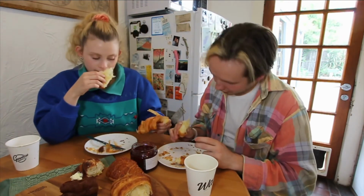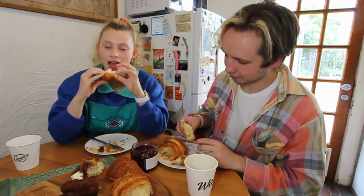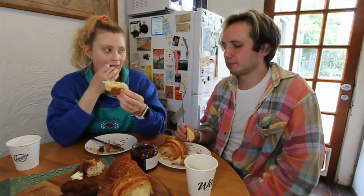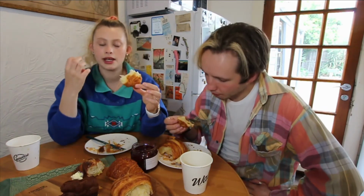That smells exactly how you want a croissant to smell. You just rip the entire inside out. Floofy. I mean, that's the best one. I see why we spent a while lining up. See these little layers peeling off? They're the crispiest little layers. Perfect amount of crunch on the outside. Good amount of butter. Tastes beautiful.